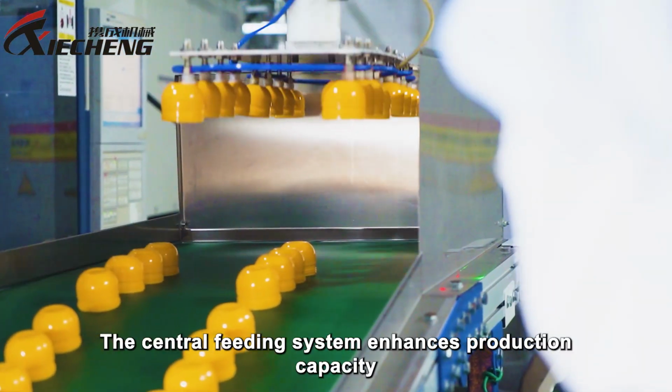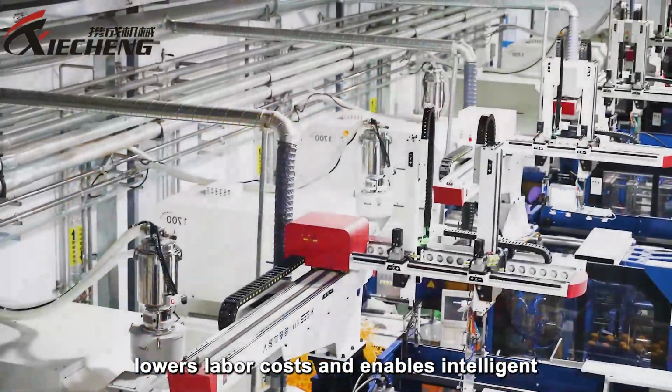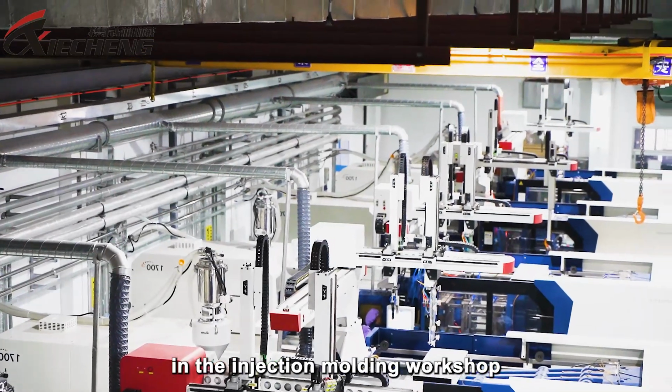The central feeding system enhances production capacity, lowers labor costs, and enables intelligent, automated production management in the injection molding workshop.